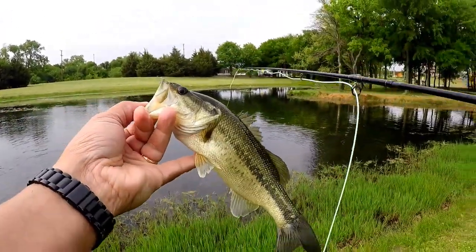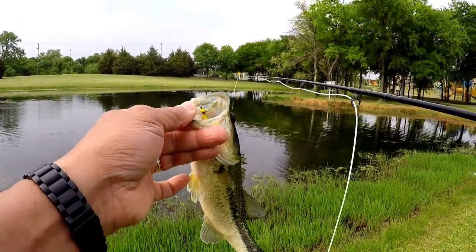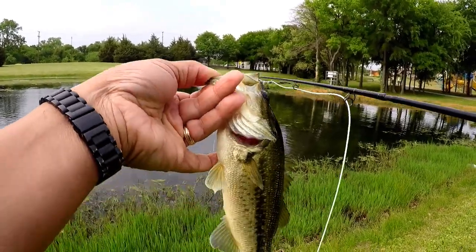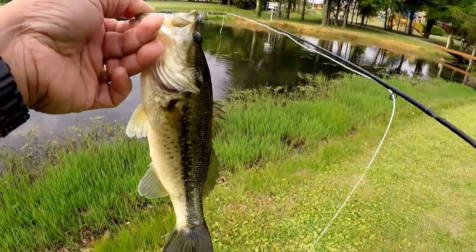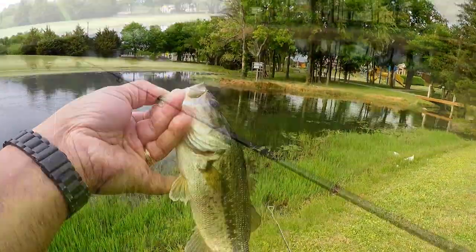That first one was on that damsel fly variant, the marabou, the one that sinks to the bottom, rides hook up. This is the one that sits on top, kind of uses that foam body, and well, it's working. Let me get another one here.